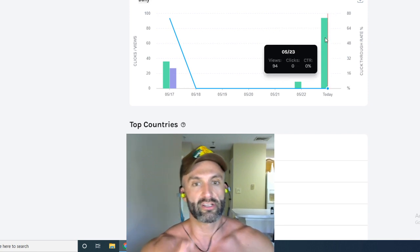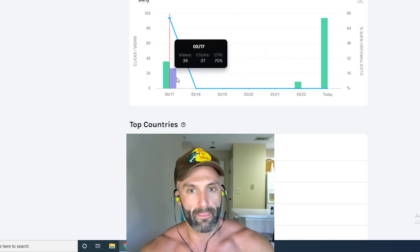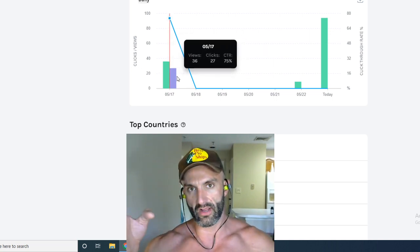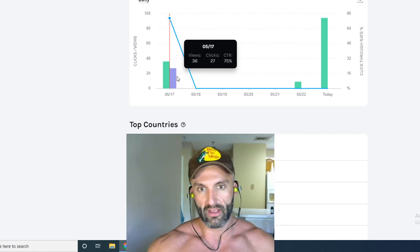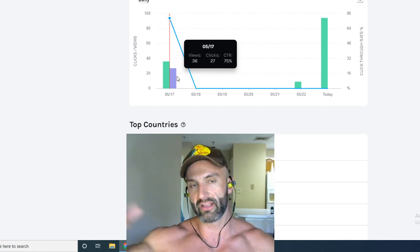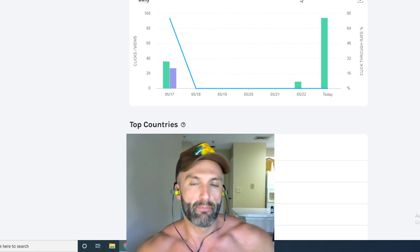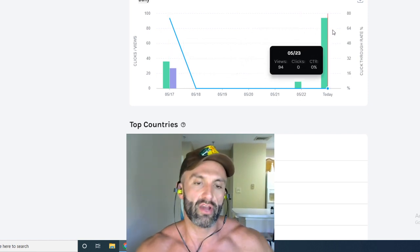And then clicks through from, so if you come over here, this is views: how many people have clicked on your Linktree account. Clicks are how many people have clicked on the links within the Linktree account. So that doesn't show up until tomorrow. But I was wondering, how could I check this?